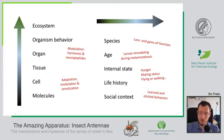There's also internal state, which is very important and can modulate the way in which the cells and the receptors themselves work. This can be, for example, how hungry the insect is, if it has mated recently, or if it's a male or a female, of course. And even whether it's flying or walking matters. There have been very many studies showing that insects can perceive things one way while they're flying and completely different ways while they're walking, while they're hungry or while they're not hungry, and the like.